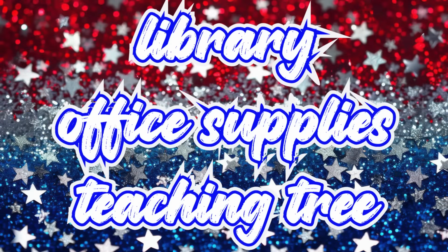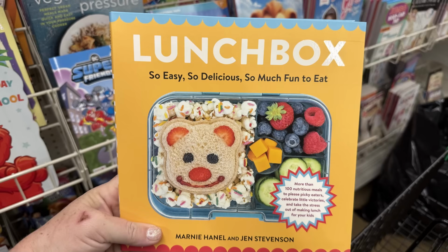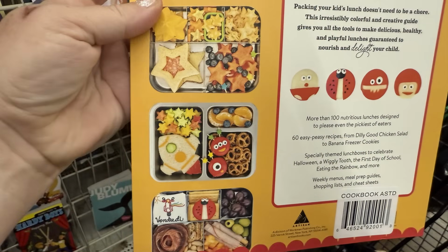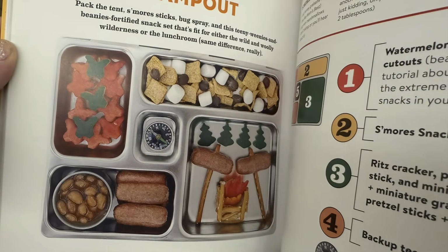For the library and office supplies and teaching tree section, lots of books. They have Lunchbox, So Easy and Fun. You can see how thick this book is. It has tons of ideas for packing lunches for little ones, for themed holidays, birthdays, and things like that, all using healthy foods and healthy choices.